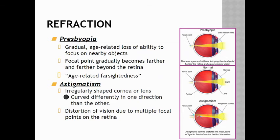Presbyopia is the gradual age-related loss of ability to focus on nearby objects. So this is a natural effect of aging. The focal point gradually becomes farther and farther beyond the retina, and so this is age-related farsightedness. This tends to really hit around age 40, and that's when you notice individuals who may have never needed glasses before suddenly are using reading glasses.